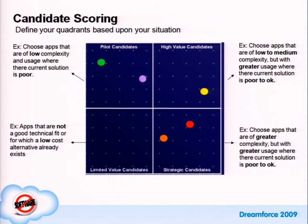So, the idea is that you would create your own quadrants, if you will, that determine what you would choose for a pilot application. Typically, if you haven't gotten started yet, you should look for things that are generally of lower complexity, that you can use to show good TCO in terms of how quickly you can turn around applications on the platform, and where there's a need, right? You're solving a big pain point within your organization.